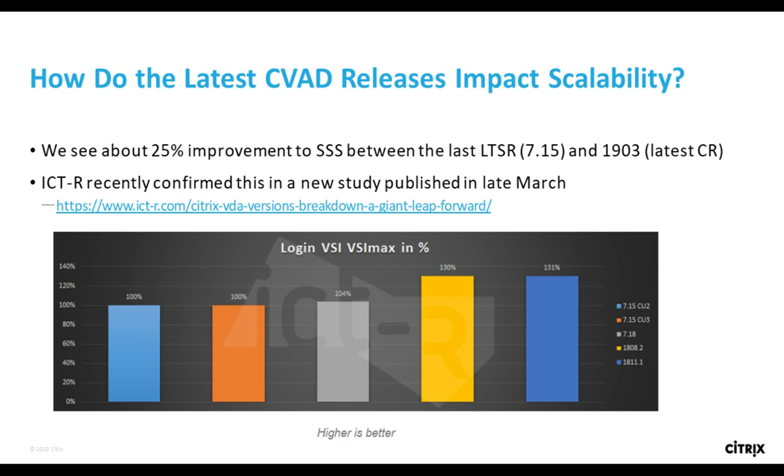And then if you look at the host side, so now we're looking at single server scalability, and we're doing the same thing. This is courtesy of ICTR, some of the Login Consultants folks. They kind of saw the same thing. We looked at it internally, and they kind of proved it, and this is a nice independent resource, but they saw like a 31% improvement between the last LTSR, so again 7.15, and like 18.11.1 or 1903, our latest CR. And so again, that's an amazing savings.